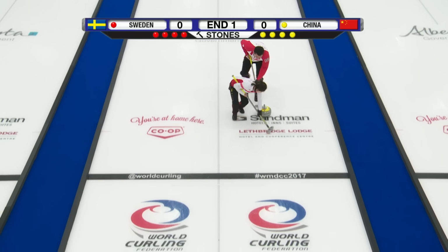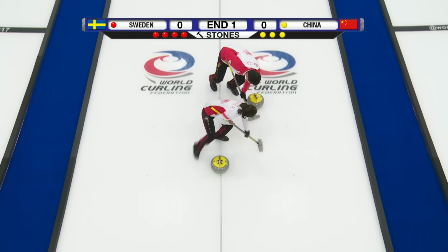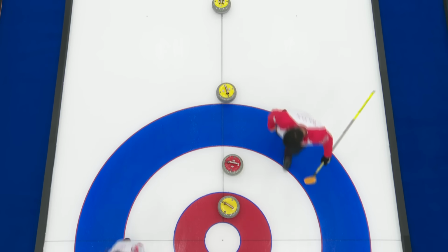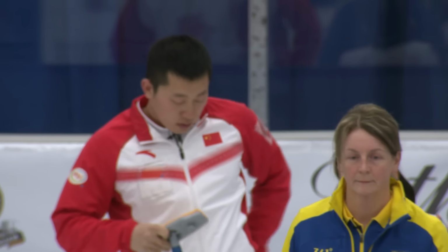And I think we have two very experienced mixed doubles teams out on the ice today. Yeah, it'll be a great game. A little bit shy, I think, from what they were trying there.